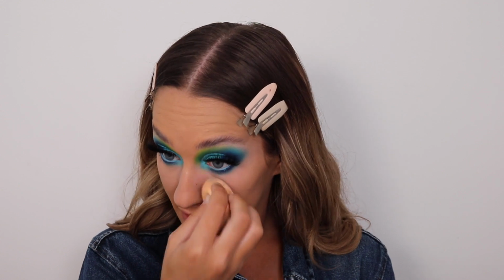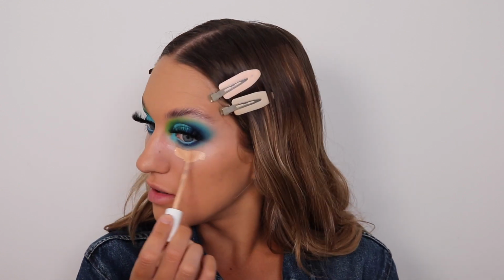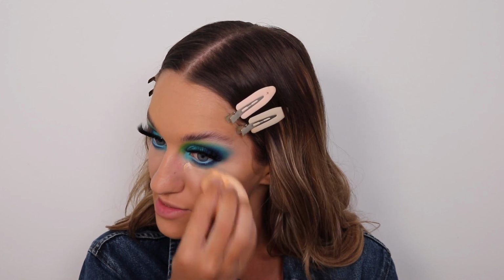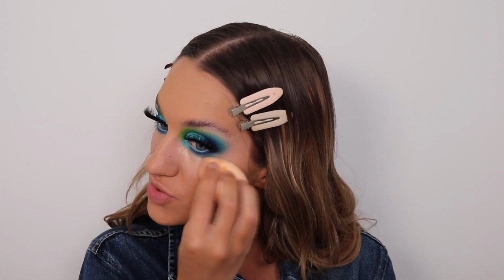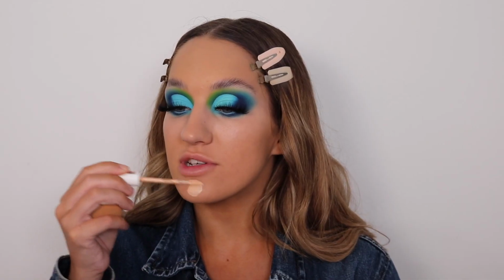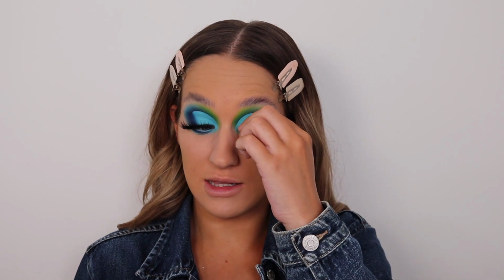I literally cannot feel it underneath my eye at all though. That's a good thing. And it is more of a natural tone. It is still lighter than my foundation, but it is definitely more of a natural tone because it's got that peachy undertone to it. I'm just going to put a little bit on my chin. It is so liquidy. My thoughts about that concealer are that it's probably the most lightweight concealer I've ever used, but it's still got a nice coverage to it, hasn't it?